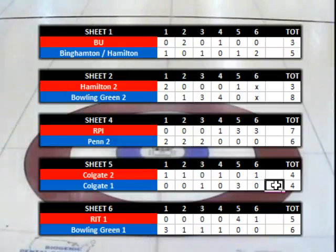Otherwise, we have to make it a 3-day spiel. But typically, do these college spiels play 8 ends? They do vary. 6 or 8, right?